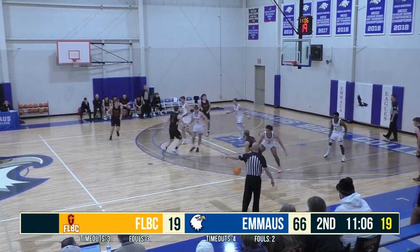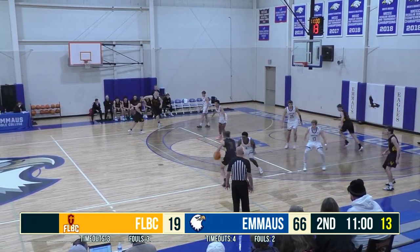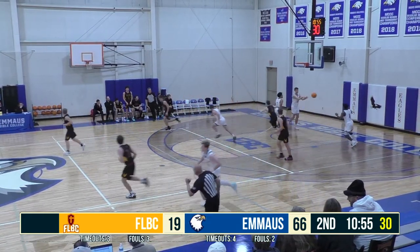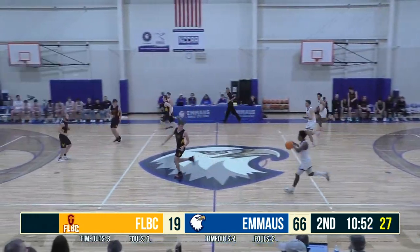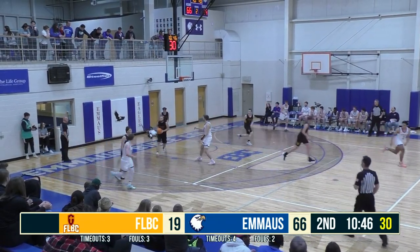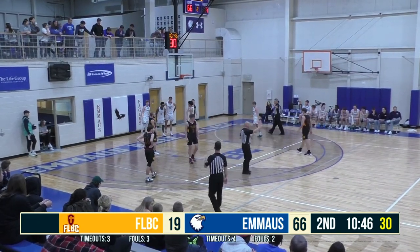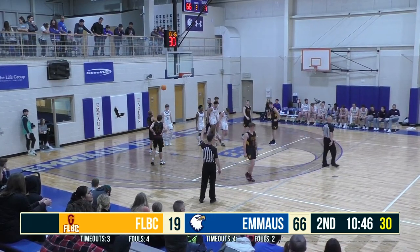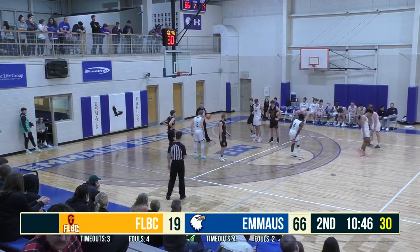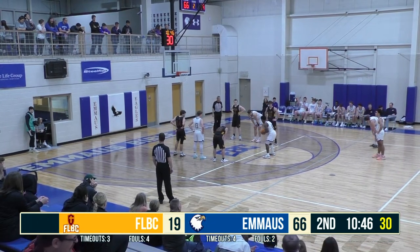Still in the man. Conquerors work the ball around. Logan Anderson with it. Drive, spins, cut off. Three on the way. No good. Ball controlled by Emmaus. Patterson brings it up. Can't get the ball. He drew the foul, though. Good crossover move there by Quan. Beat the guy, just couldn't finish the three-point play. He'll shoot two.